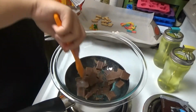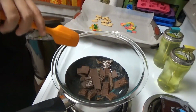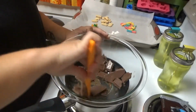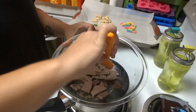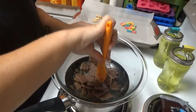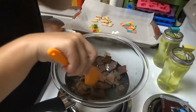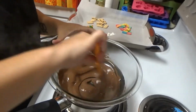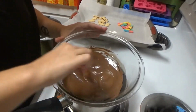And we're going to let our chocolate melt. Now this is going to melt pretty quickly. So, just going to stir it around, let it get all liquidy. Alright, now that our chocolate is all melted, we can go ahead and start dipping our little surprises in here.